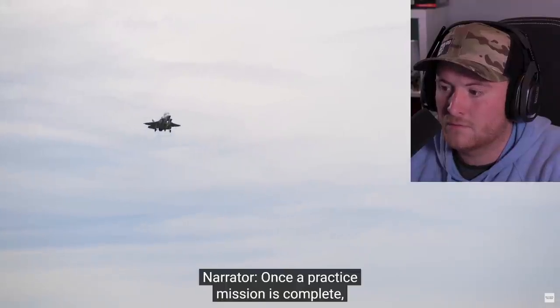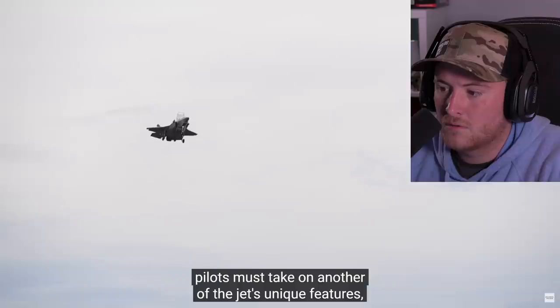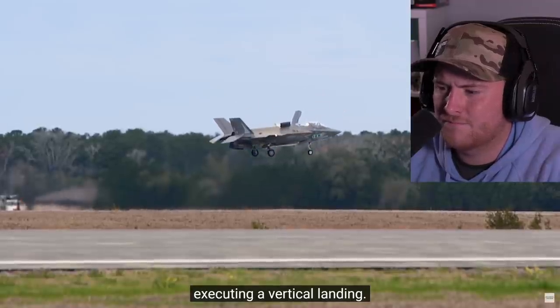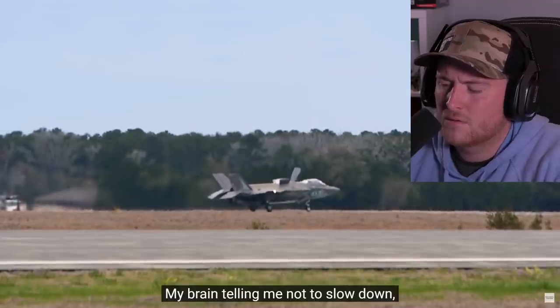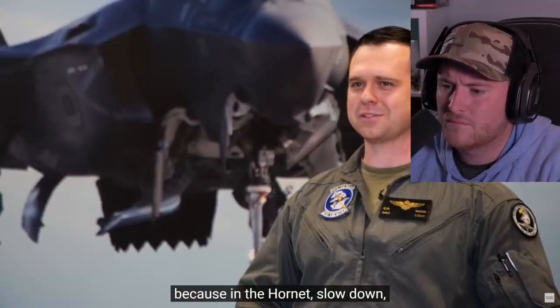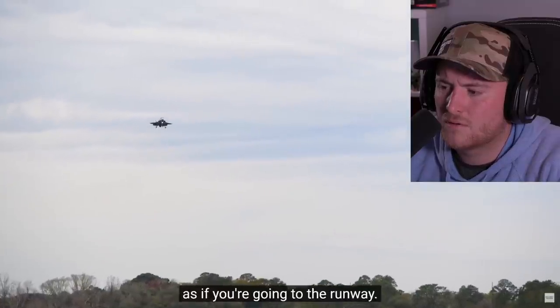Yeah. Once a practice mission is complete, pilots must take on another of the jet's unique features. Just landing. Executing a vertical landing. Having never done it, it was an experience. My brain telling me not to slow down, because in the Hornet, slow down, that meant you're gonna fall out of the sky. It's a normal approach to landing, as if you're going to the runway, right?